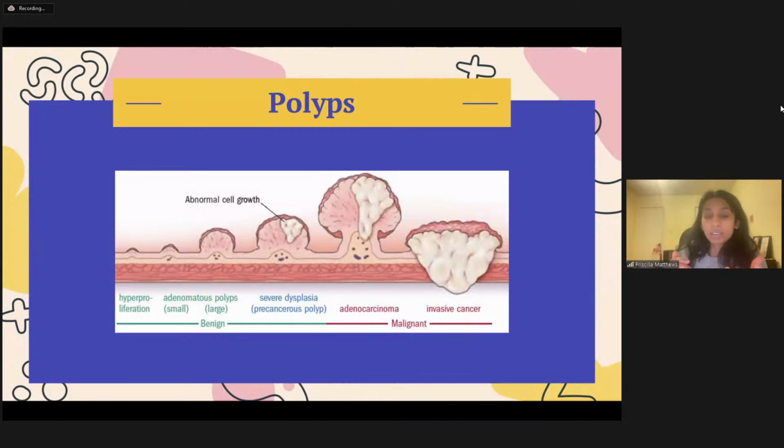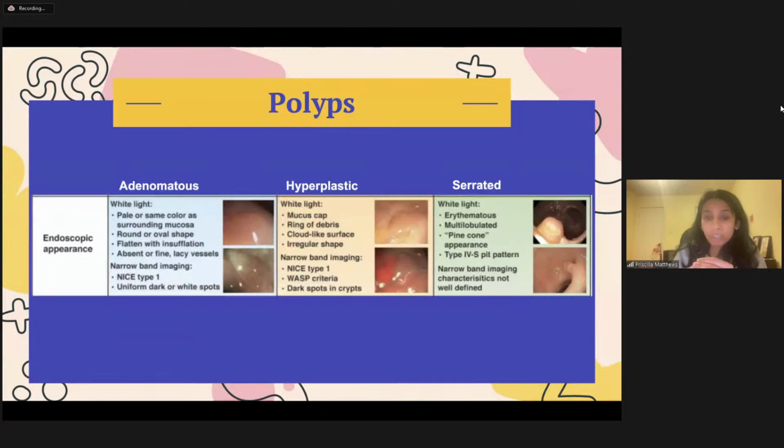And the risk of a polyp turning into cancer really depends on the type of polyp it is. So there's different types here, as we can see. There's adenomatous polyps, hyperplastic polyps, and then serrated polyps. These are all really big words, but basically they're just used to classify the different types of polyps that a gastroenterologist sees when they put a scope up the bum and look at the polyps inside. So it's a way that we classify it.